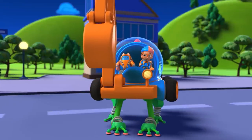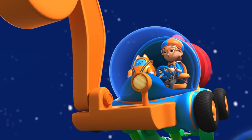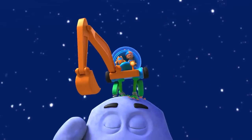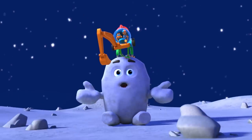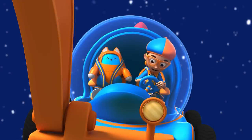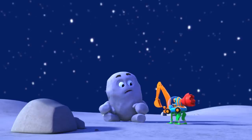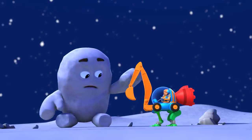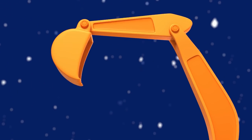The BlippiMobile is ready to blast off for adventure. And there's the moon! Yeah! Okay, time to land. Hey, that tickles! Who are you? My name's Rocky the Moon Rock because I'm a rock. Hey, Rocky. It's me, Blippi, and this is Tabs. We're here to find out what it's like to bounce on the moon. I never tried it myself, being a rock, but let me see if I can just get up! All right, then let's bounce!